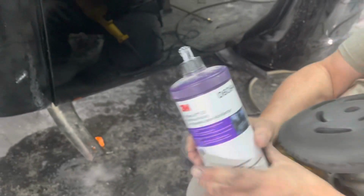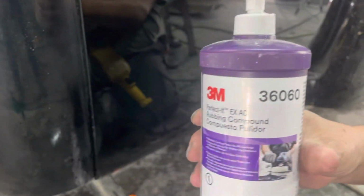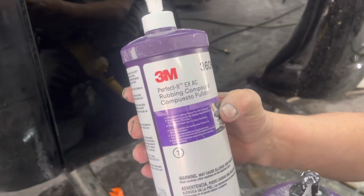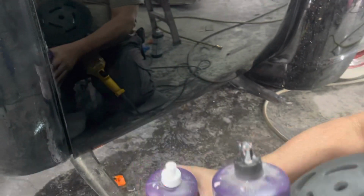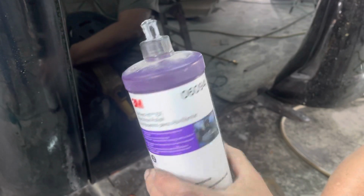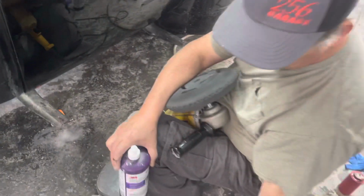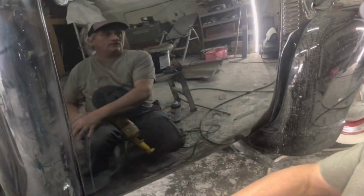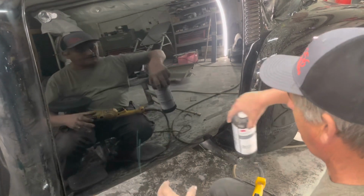You have a white cap. Right, here's the white cap. It's a 3M Perfect Rubbing Compound 36060. And then you move on to this 06094, which is a machine polish, which is the stage I'm at on this door. You can see that door is coming along. I don't have the rest of the truck to that point. Some parts we do. Me and Drake worked on it for hours.